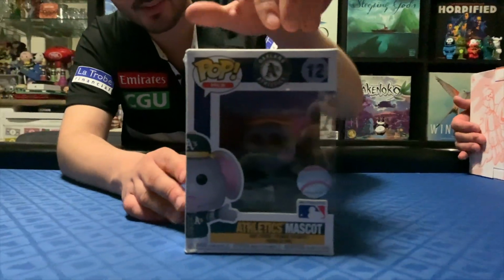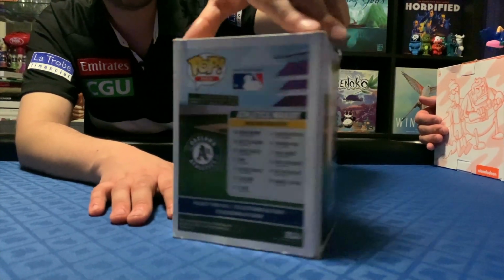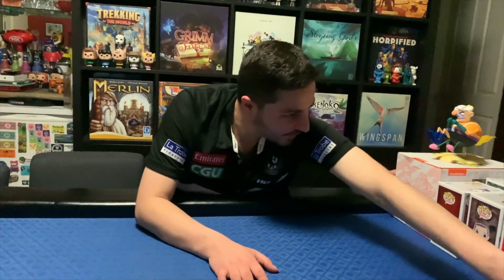The Athletics. The elephant from the Athletics. Nice. I always liked this mascot. Wish they were doing a bit better, but you know.